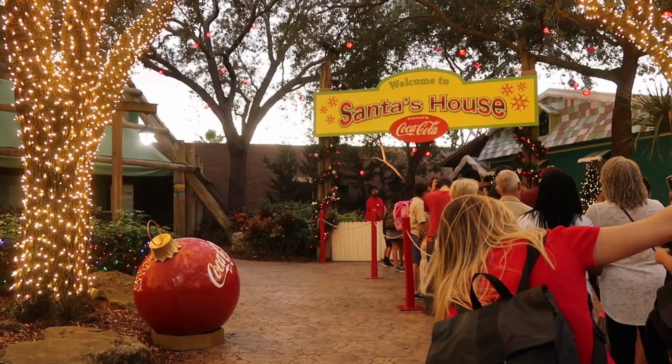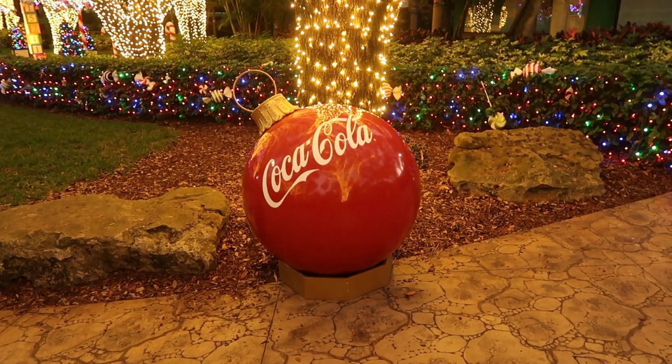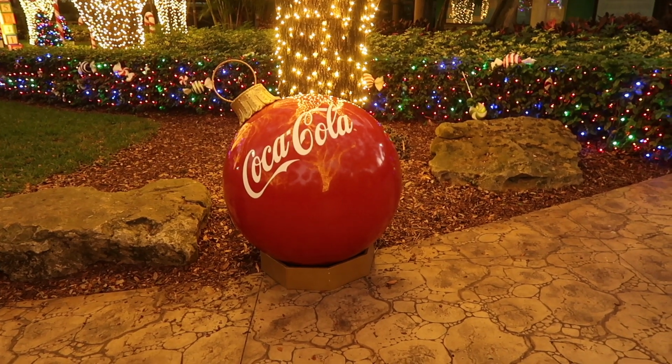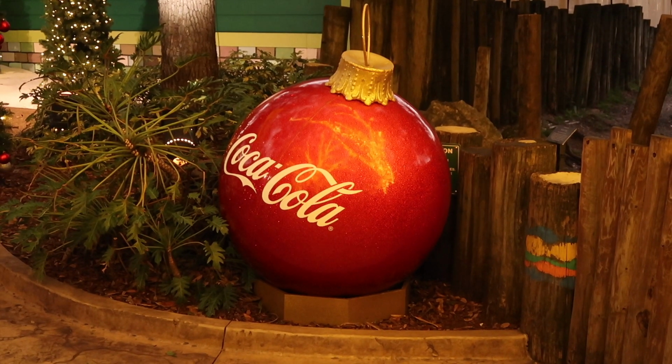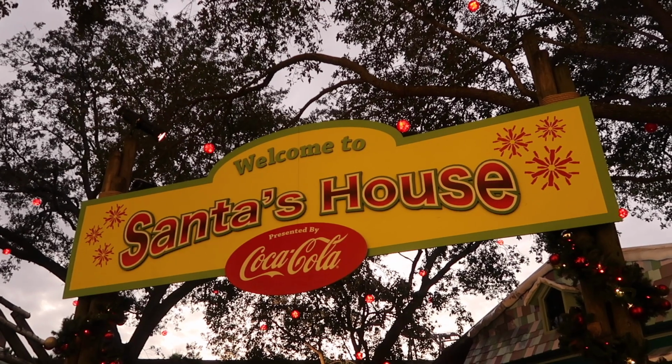Santa's house is presented by Coca-Cola. Check it out, they have a Coca-Cola ornament right here. You can get your photo with it. They actually have two of the ornaments with the Coca-Cola logo on it. And here is the sign for Santa's house.